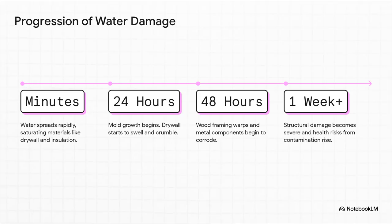So let's walk through this timeline, because it shows just how crazy fast the damage builds. We're talking minutes, and water has already spread, saturating your drywall, your insulation, your flooring. Hit the 24-hour mark, and boom, mold and mildew growth has already begun. Your drywall starts to swell and literally crumble. 48 hours in, now your wood framing is starting to warp. Metal stuff like nails and pipes, they're starting to corrode. And if you wait a week, well, now you're looking at severe structural damage and some pretty serious contamination risks. It's just a devastating chain reaction.